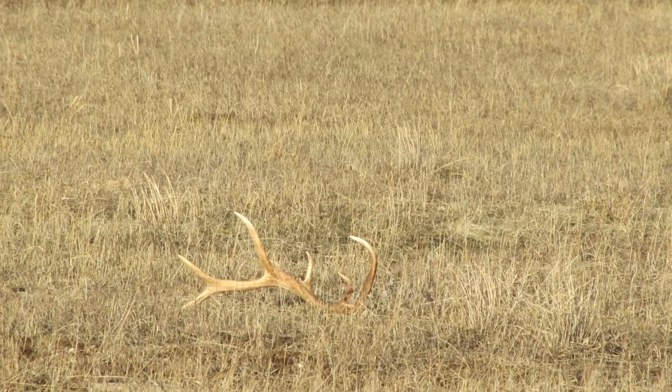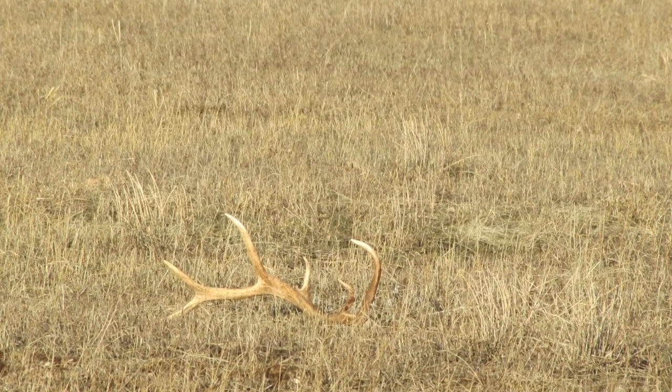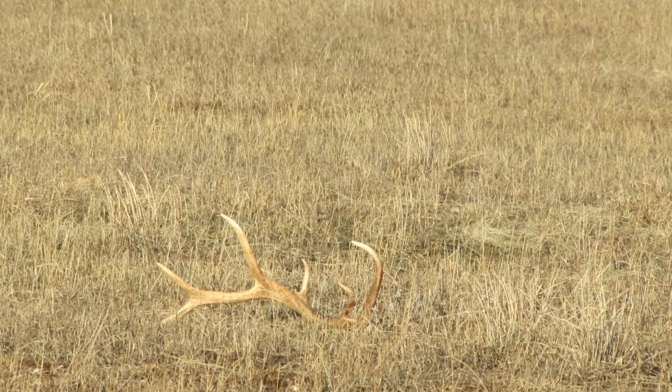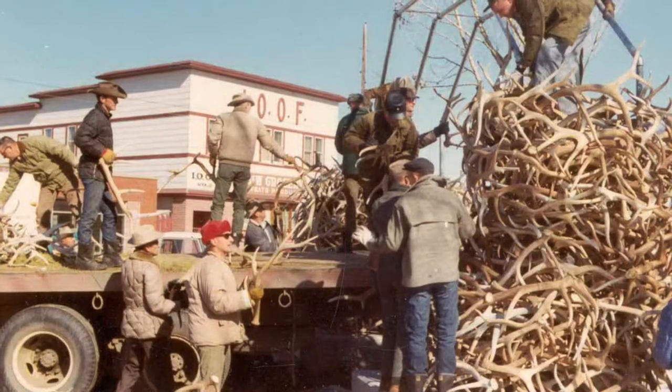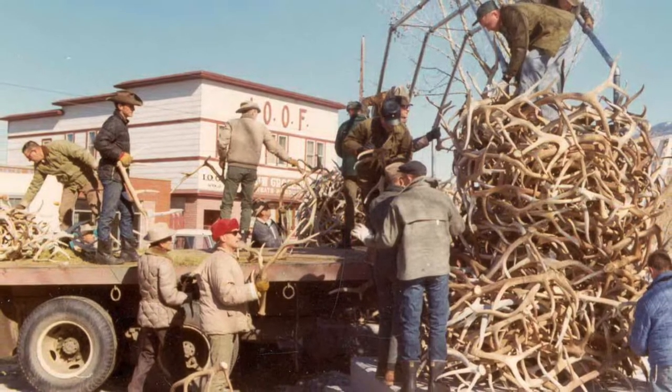Hidden by the tall summer grasses, errant antlers posed a serious safety risk to refuge personnel and apparatus. The arch idea was simply a place to put the unwanted antlers. In 1957, the National Elk Refuge and the Jackson Boy Scouts struck a deal.